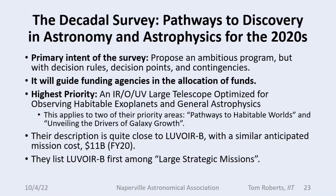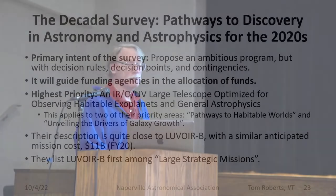The highest priority from the decadal survey was an infrared optical UV large telescope. Well, that's just the opposite order of the way LUVOIR said it. Optimized for observing habitable exoplanets and general astrophysics. And this is two of their five priority areas: pathways to habitable worlds, and unveiling the drivers of galaxy growth. As I say, their description is very close to LUVOIR B, with a similar mission cost of around $11 billion. And they did list, among large strategic missions, LUVOIR B first. So I think it's a pretty safe bet that LUVOIR is going to move forward. Whether it retains that name is something else I won't go into.